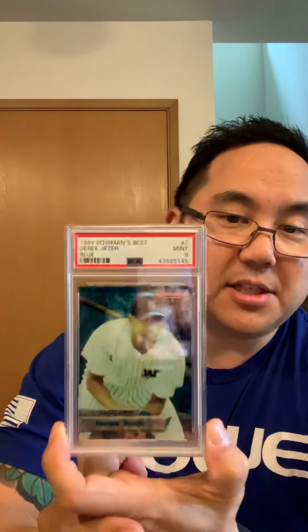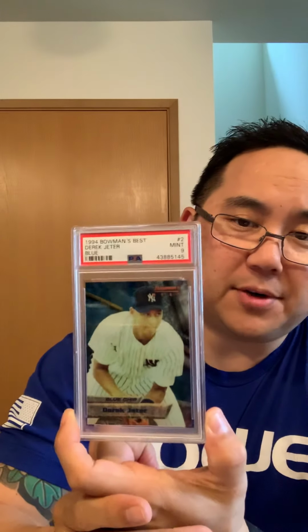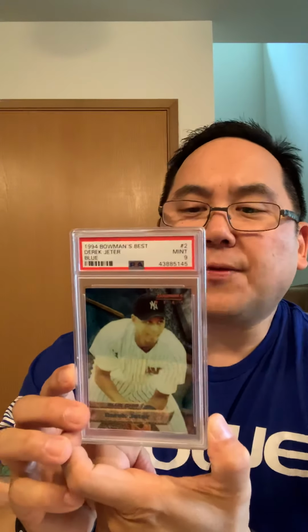And my last card. Okay. The 94 Bowman's Best Derek Jeter in a PSA 9. This is just another card I had in my Derek Jeter album, and I figured, why not get it graded? I love the look of this card. It's not a refractor, but it's just a really nice look. It's Bowman's Best. There's that nice little depth that they give it. So that's it. 17 cards, and pretty happy.